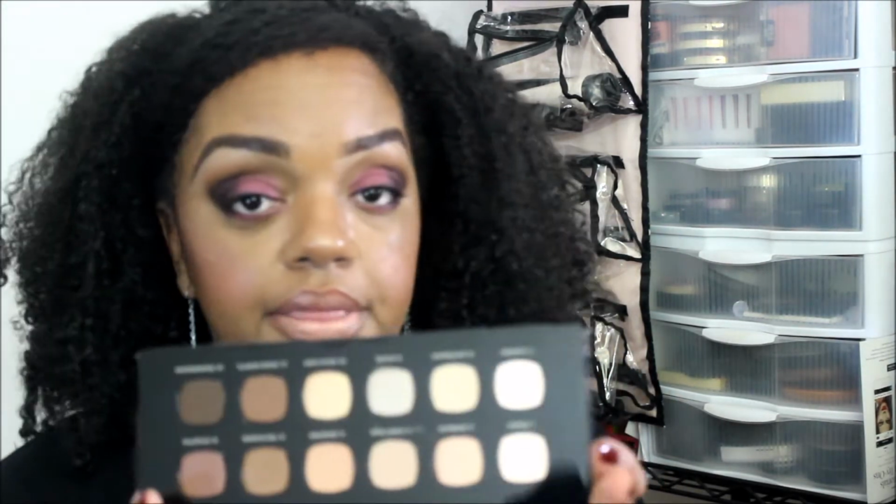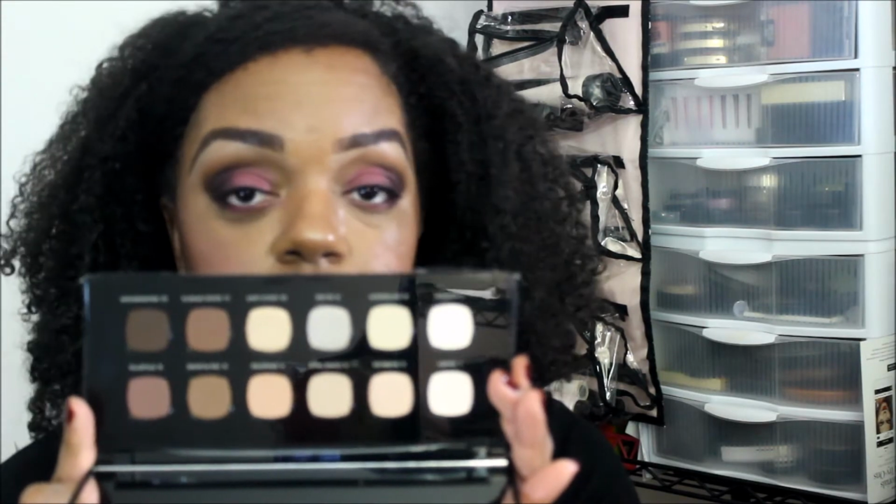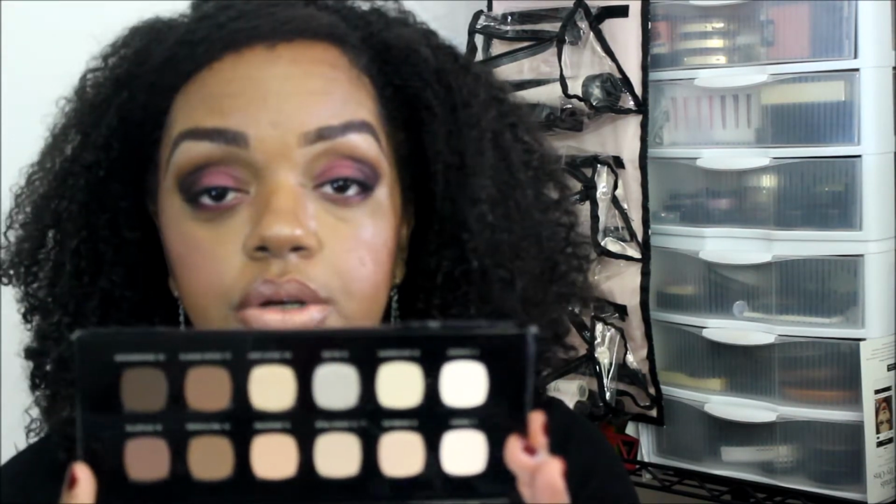And you know, they're just neutral colors, nothing like hoopla to jump over, do cartwheels over, but this is the palette that I want. And I got.